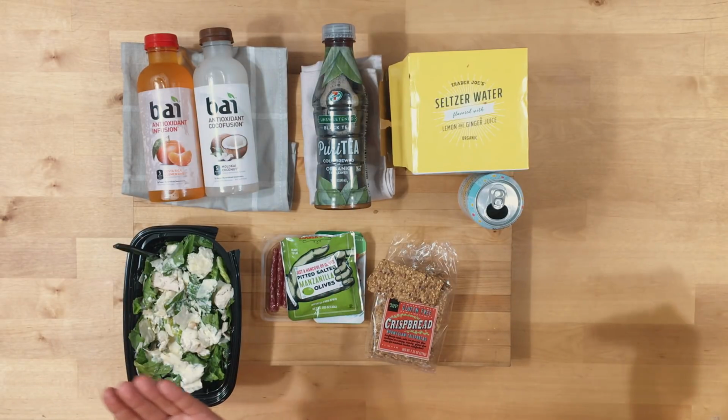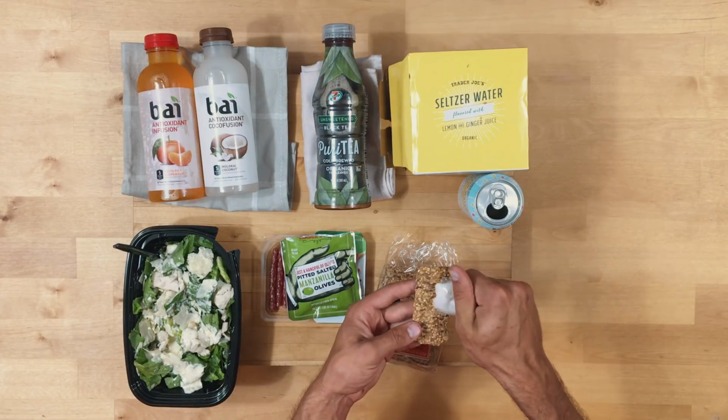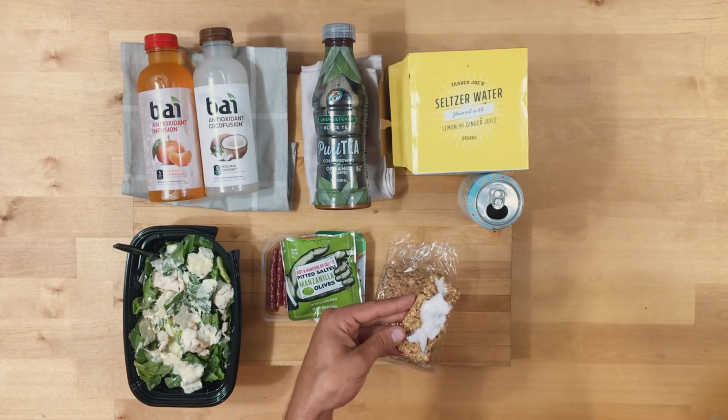That's awesome. Oh my God. It tastes like buttered toast. I'm not messing with you guys. This has gotta be the most keto thing I've ever done. Putting coconut oil on a flax cracker. Let's go.